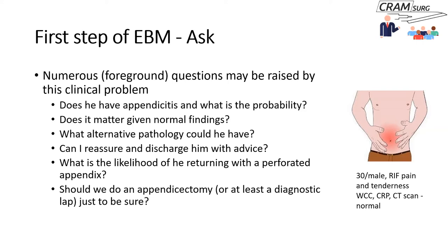Now, these are all what we call foreground questions, as opposed to background questions, which don't necessarily relate to the problem at hand, which could be things like what causes appendicitis, or what's the relationship between, say, acute appendicitis and ulcerative colitis, for example, or what are the molecular mechanisms in the development of appendicitis. So those kinds of questions would be background questions, which we don't often concern ourselves about in the management of our patients.